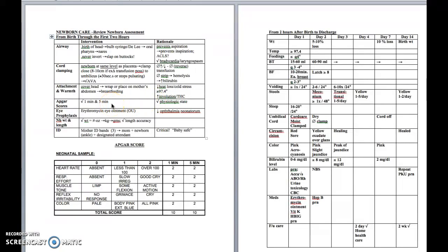We'll do Apgar scores, which we'll talk about in a few minutes below on this document, which will check the baby's physiological state. If you are in the delivery room, in the OR for C-section, or in the vaginal delivery room, you can put the erythromycin in to decrease ophthalmia neonatorum, and we will take his weight and his length. We'll put ID bands on. We'll talk about that more in clinical orientation, and we'll talk about baby safe, and that will be in clinical orientation.